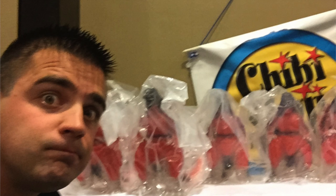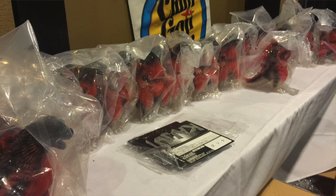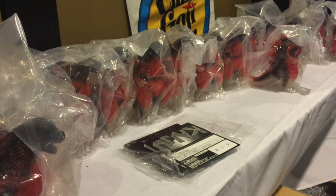If you happen to get one of these at G-FEST, you probably bought it from me. I was selling them in the deals room for Mike Johnson, who was not able to make it to G-FEST this year. It was awesome to sell these figures. I never thought I would be working a table in the deals room, but it was only for like an hour and a half because these suckers sold like hotcakes. They were gone in an hour and a half.